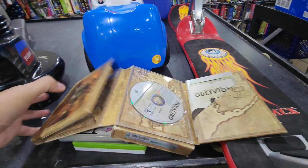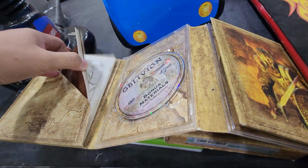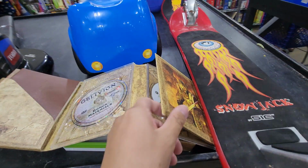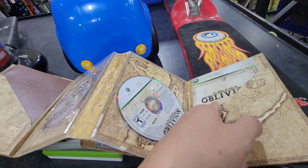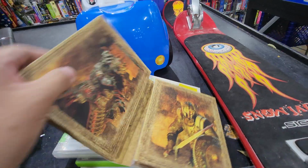And just to quickly show you guys the Oblivion collector set, it's got like this book right here. Not sure what's in there. They got bonus material, and over here they do have this decently heavy coin right here, the manual, and then also the game. So that seems to be complete.